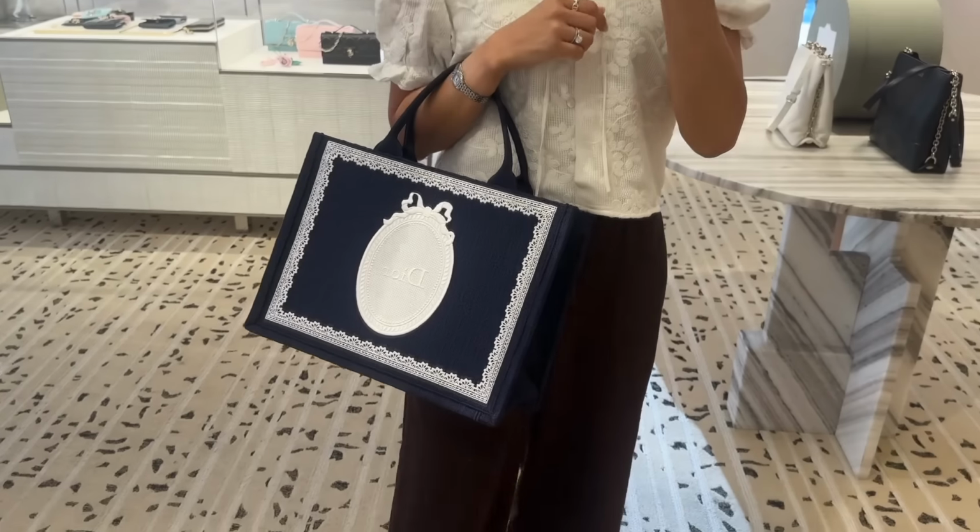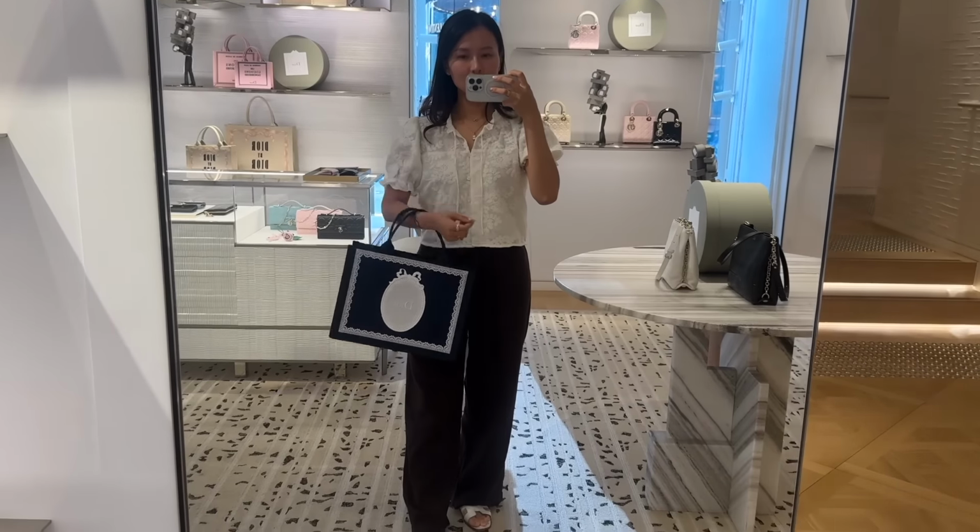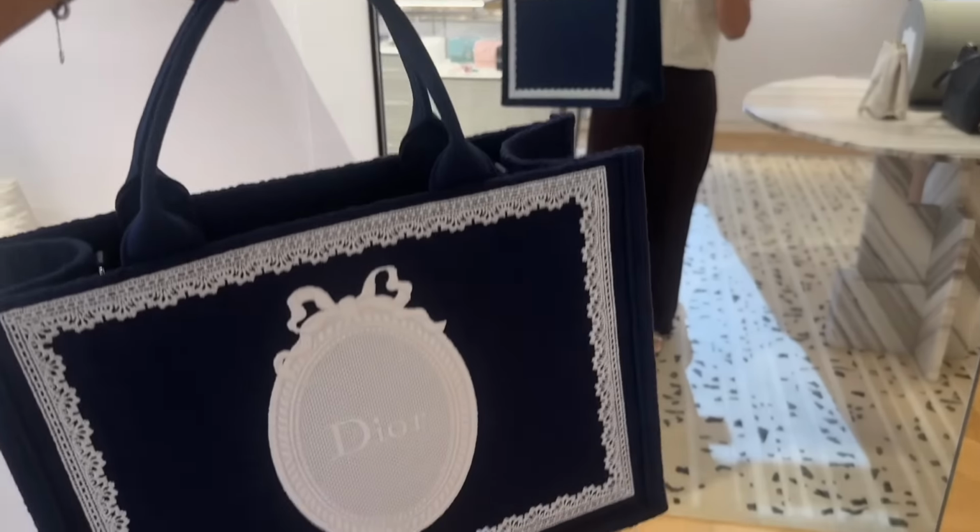This is the medium book cover book tote in the blue Dior oblique jacquard with white lace and Dior medallion. I love the vintage look of the Dior medallion.